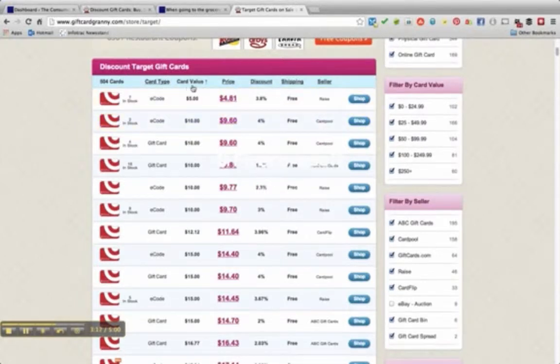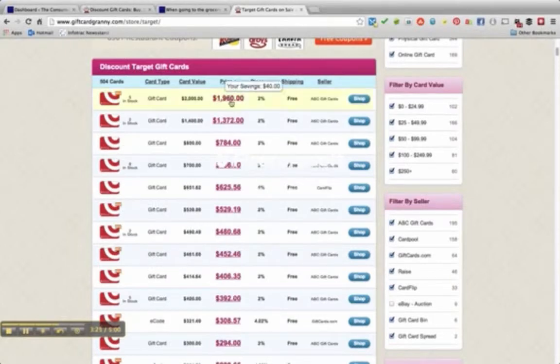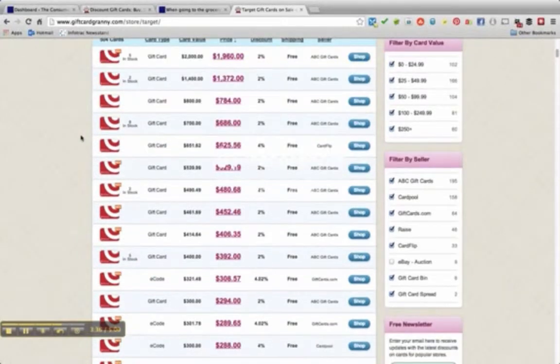What's very helpful here to see what's available is to use these top-level filters here. So if you click on price, you can see that you can buy a gift card for $1,960 with a value of $2,000. Now I wouldn't recommend doing that, but just to give you an idea that there are a wide variety of cards available.